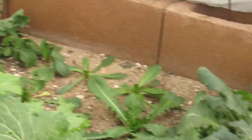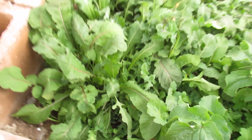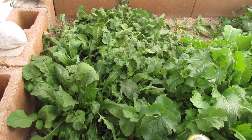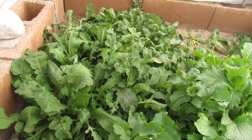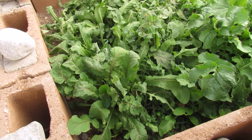And then this is my pièce de résistance. I'm going to swing around, excuse me. And this is the bed which I never can quite figure out why I am so lucky to have arugula. Now, I did not plant much. Well, I did, I guess. And the arugula, for some reason, grows nuts over here in this climate. I don't know why. It just does.